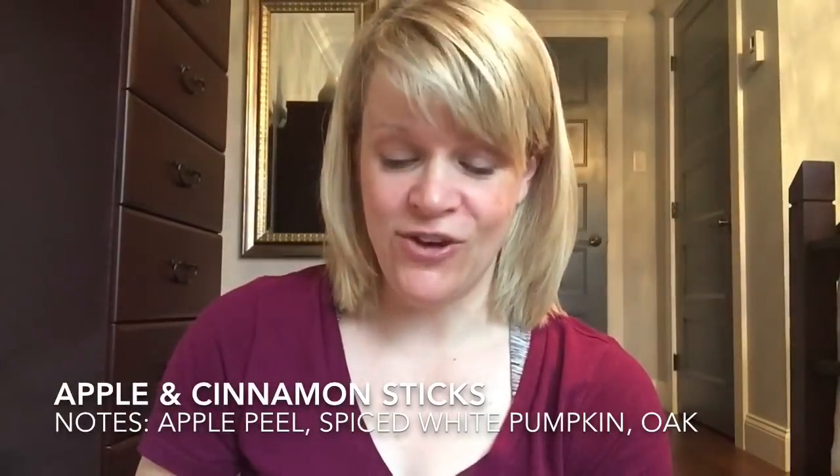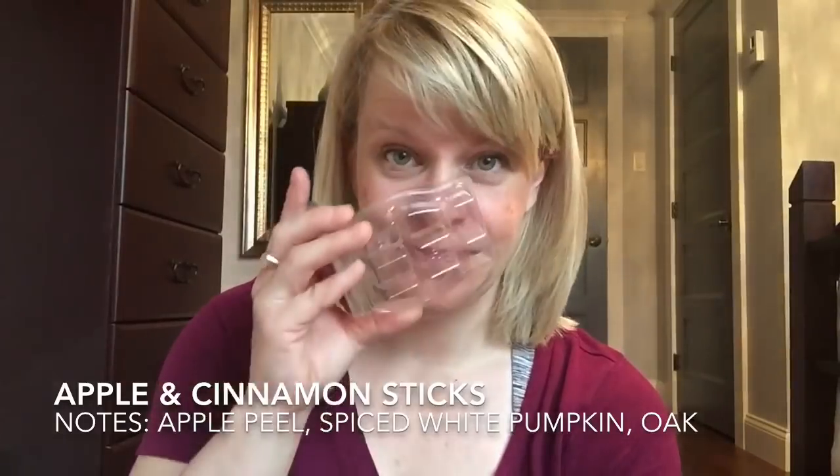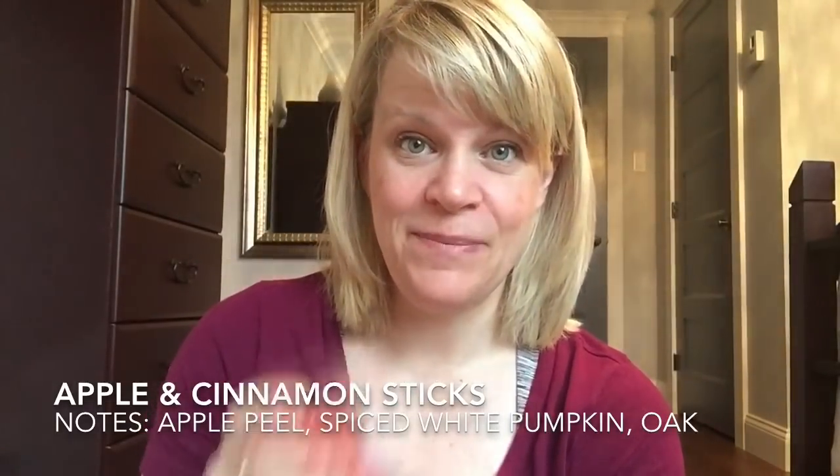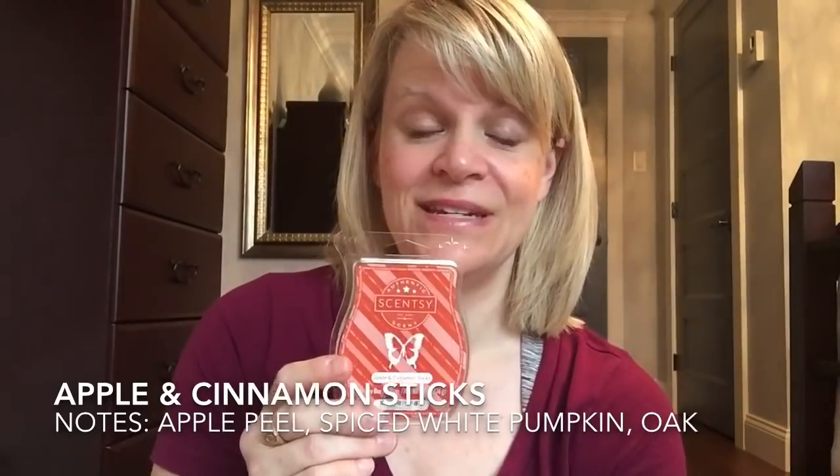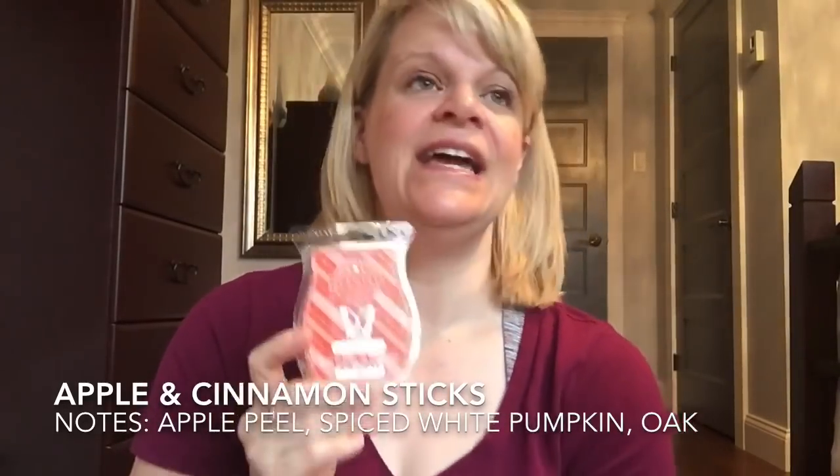It's very strong. It's basically apple peel, spiced white pumpkin, and oak. And I think it's the white pumpkin. It's a little different. It doesn't say anything about pumpkin on the scent description, but you can definitely smell that note is apparent, and I can definitely smell oak. So not your typical apple and cinnamon sticks, a very different twist on it.